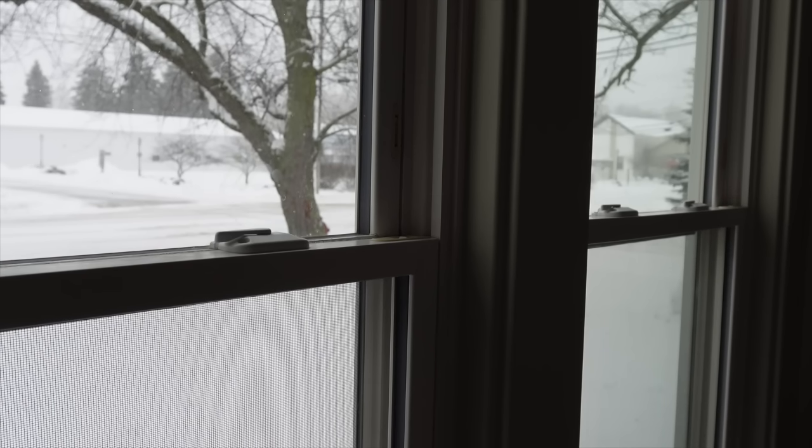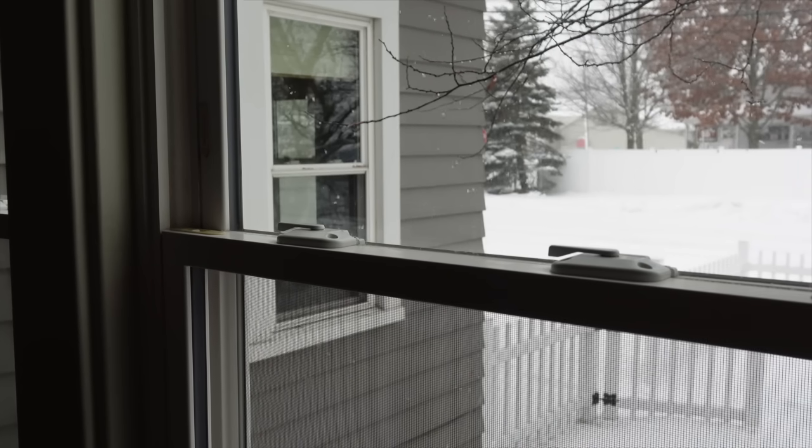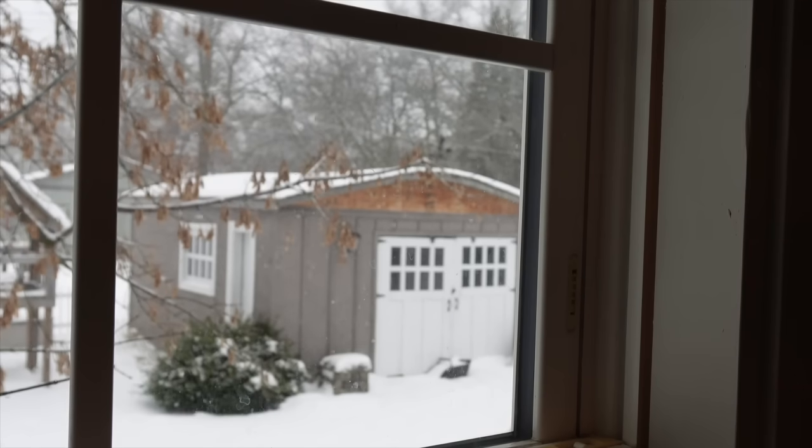We're actually under a winter storm advisory today, so it's been snowing like crazy, and I just need to get the house sort of tidied up. I thought it would be fun as I do so to share a few items that I have scored at thrift stores over the years, and hopefully it'll encourage you guys to get out there and give thrifting a try.